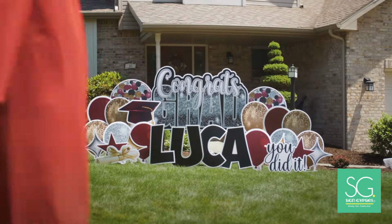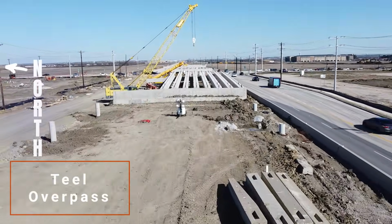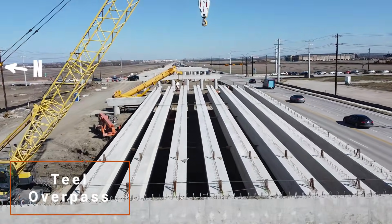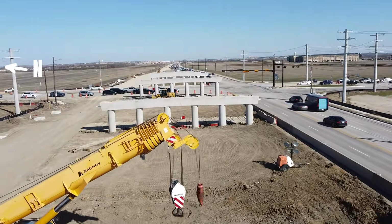Terms and conditions apply. This Teel Overpass is looking great, and we'll take a look at the site from west to east before switching over to some additional shots of the beam placement process. As of filming, only 4 more beams remain to be set on this first span.